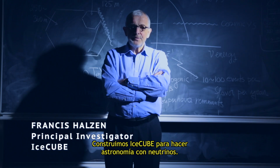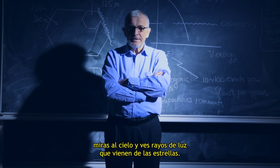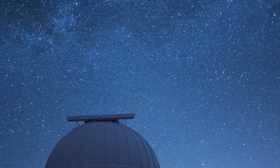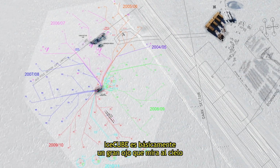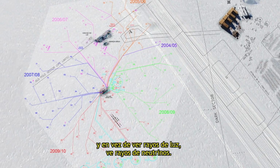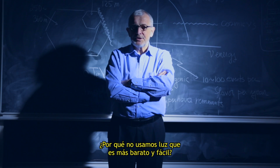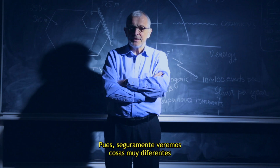Now, the simplest way of thinking about astronomy is that you go out at night, you look at the sky, and you see beams of light coming from stars. This is the perfect analogy. IceCube is basically a big eye that looks at the sky, and instead of seeing beams of light, it sees beams of neutrinos. Now, why were we interested in neutrinos? Why not use light? It's cheaper and easier. Well, we are very likely to see very different things.